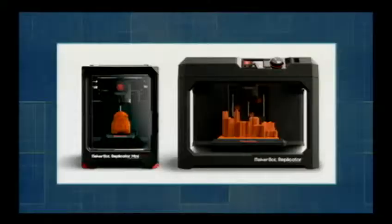Home Depot is selling several MakerBot models. In fact, if you go on the Home Depot site, they are selling 3D printers. There's a couple of them right there. I think that might be the mini on the left. They're selling the Replicator Mini 3D printer, the Replicator 2 Desktop 3D printer, that was the larger one, the Replicator Desktop 3D printer, and the Digitizer Desktop 3D scanner. Printer prices are going to range from $1,375 to $2,899. They have a little scanner that sells for about $800.